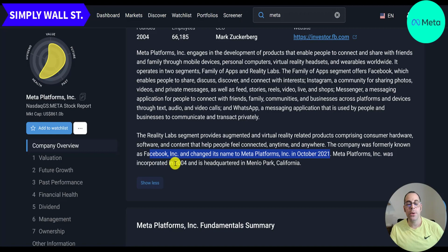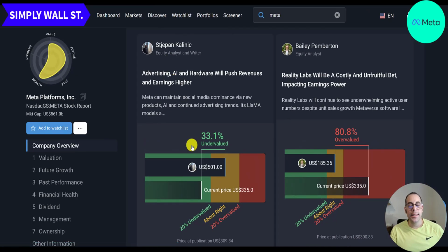They were incorporated in 2004, headquartered in Menlo Park. This equity analyst has them valued at $500, and another equity analyst has them valued at $185. Someone's going to be right. I hope it's this one.